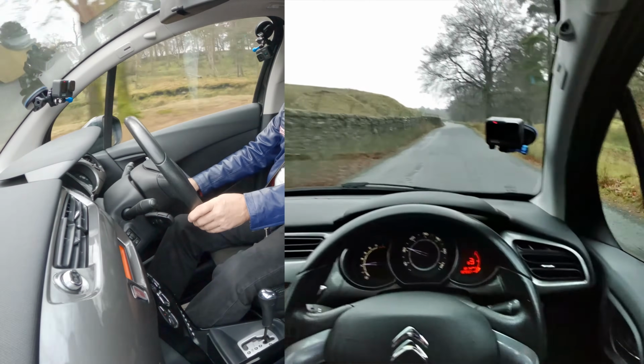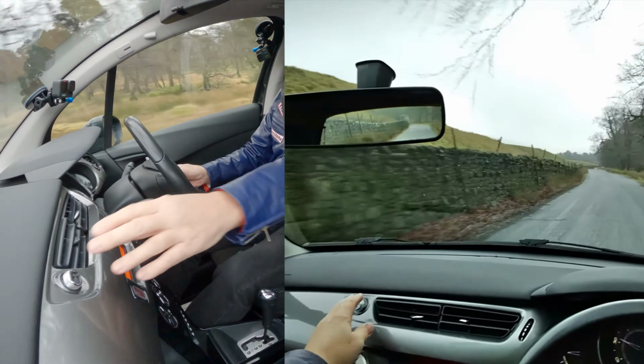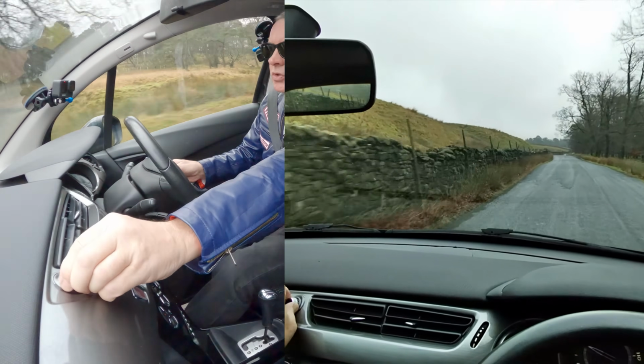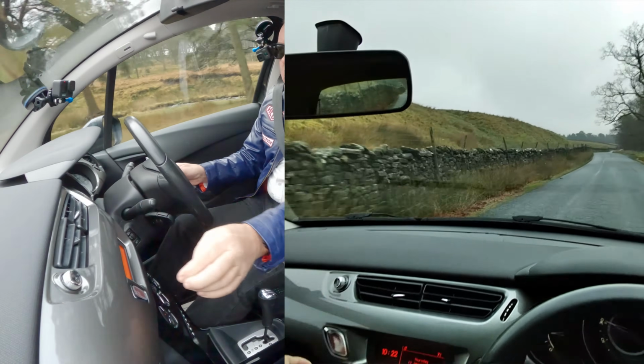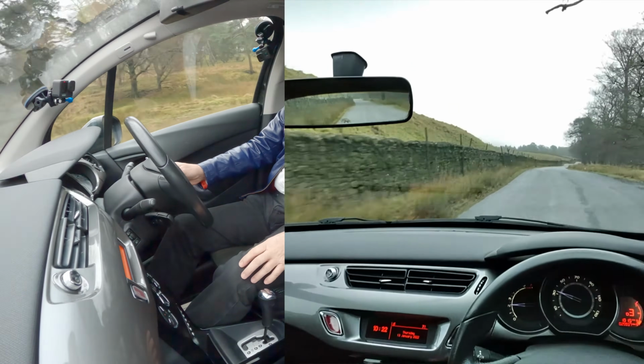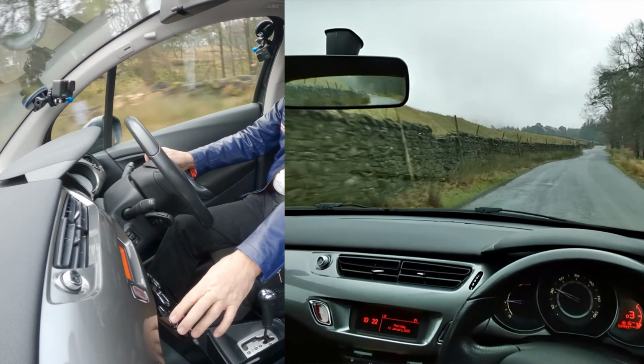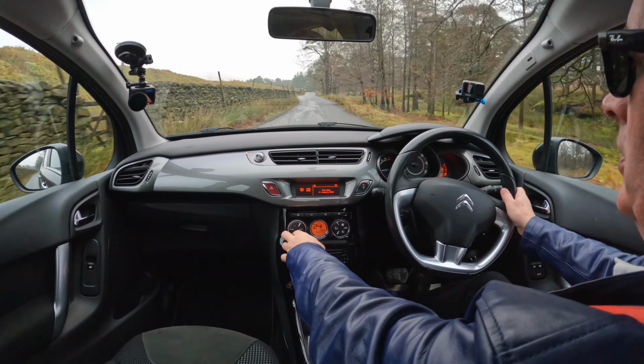Electric window switches, electric door mirror, this nice dash. I think that's an air freshener, I'm not sure. I could be wrong. I should really read the manual. The heat is extremely good. I'm going to have to turn that down now.